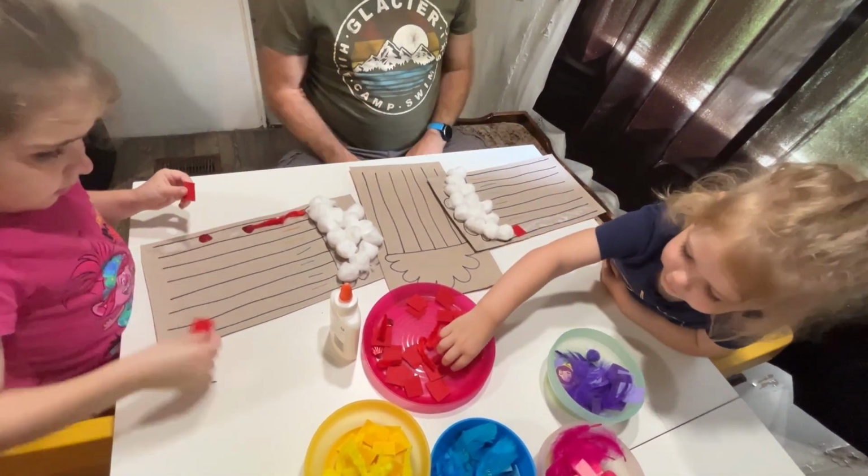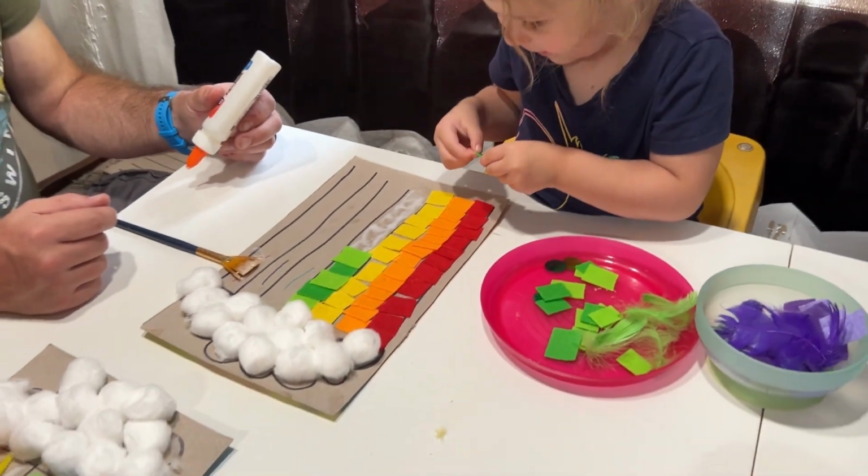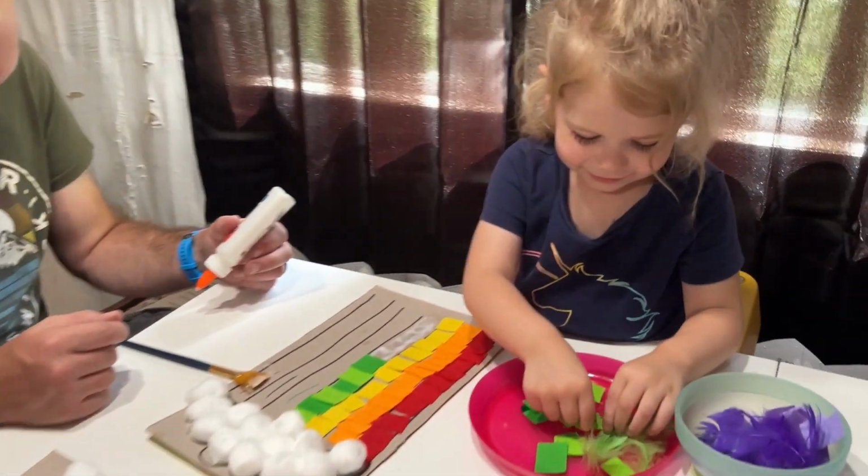Now we just need more red. I'm doing the pattern of the green. You're doing a pattern with your greens. Good job. You're so smart.